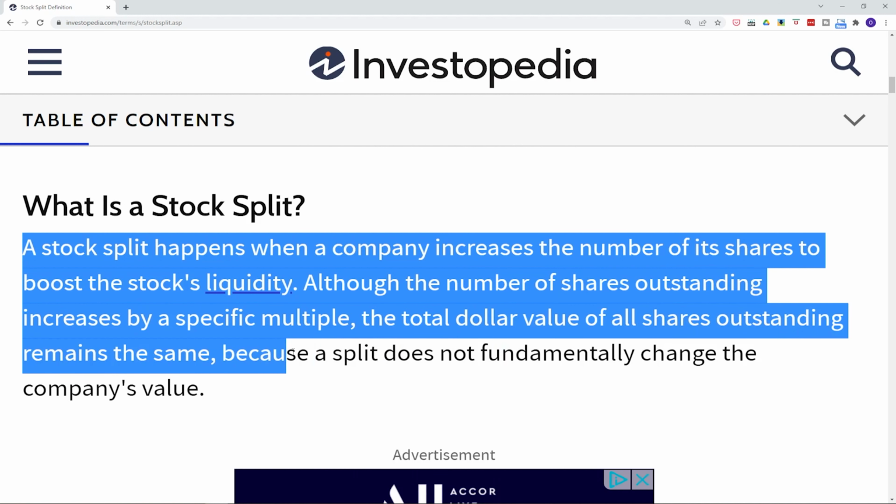So basically, in the case of Google, each stockholder will end up with 20 shares for each share held before the split. This also means the number of outstanding shares in the market will multiply by 20. If you're at a broker with fractional shares, then your broker will multiply whatever fraction you have by 20 also. In general, a company's board of directors can choose to split a stock by any ratio. So this could be 2-for-1, 5-for-1, 10-for-1, or even 100-for-1.